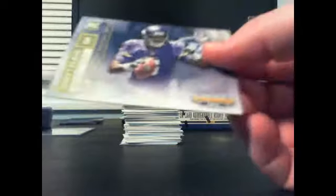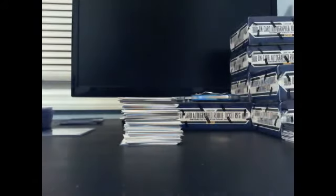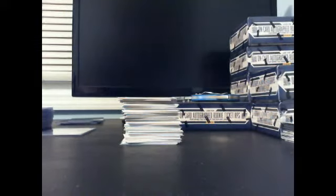Eric Ebron, NFL draft class. We do have a redemption coming up. MVP contender Drew Brees. Rookie of the year contender Kelvin Benjamin. We got a gold draft class of Teddy B. This one is 183 of 199. Of the numbered variety going on here.